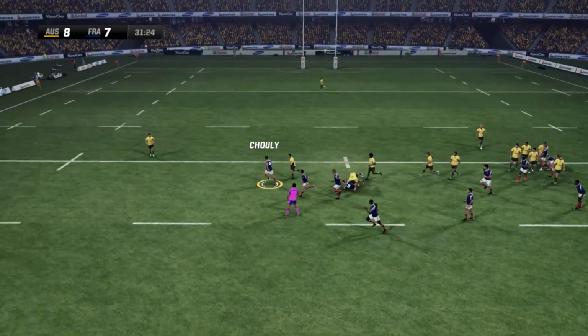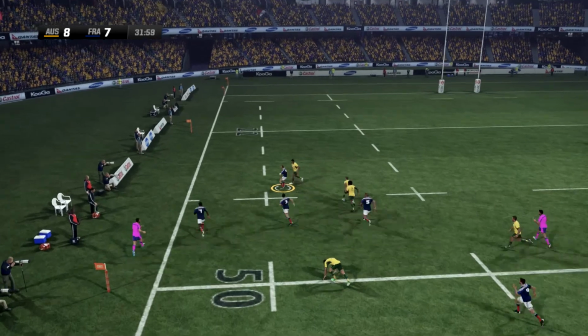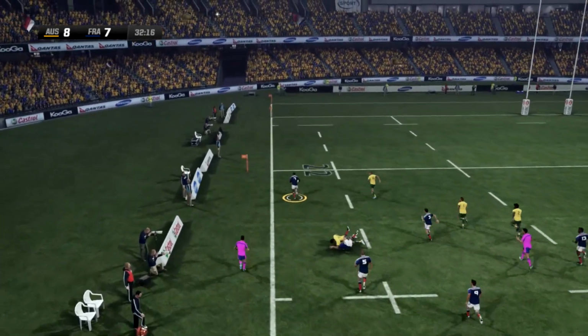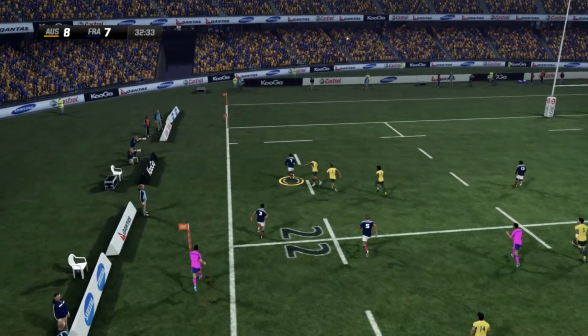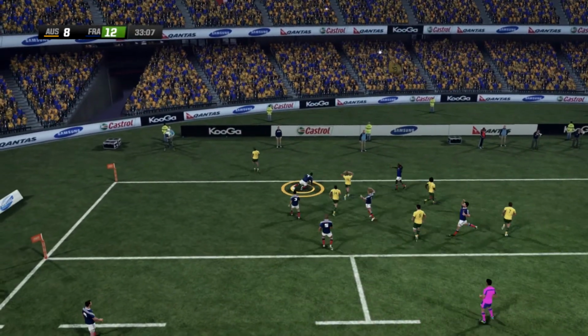They go to the left side for Fana. Nice ball for Choli. He's been outstanding. Midrad. Oh, Midrad's through. Now he's looking, opens up. He's got Nyanga. Nyanga's on Foley. He puts on the big fend. And Nyanga will score. What a try.